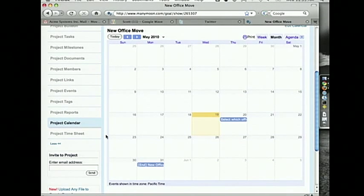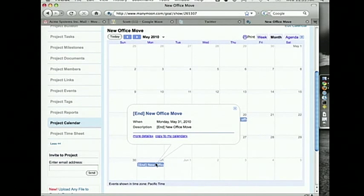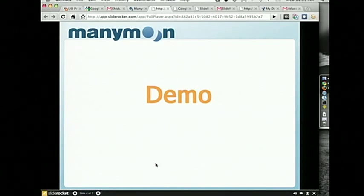So I go down to Project Calendar, which is in actuality just a Google Calendar that we've automatically shared with all workspace members and embedded right within Manymoon. So that task that I automatically created is already here. The target date for the project is here as well. So that's just a little bit, I've shown you just a little bit of what Manymoon can do with Google Apps. And customers really love these integrations.